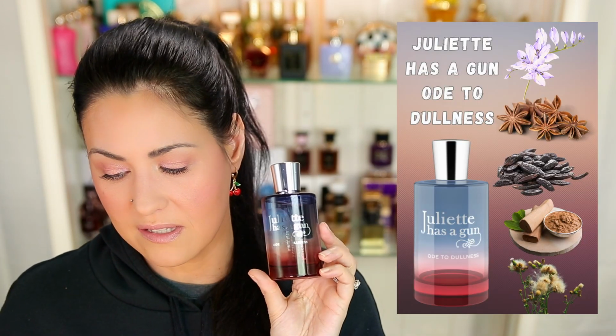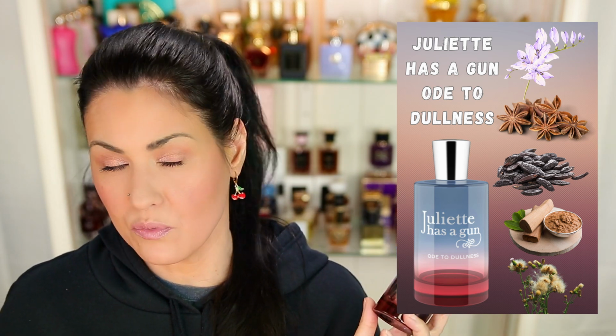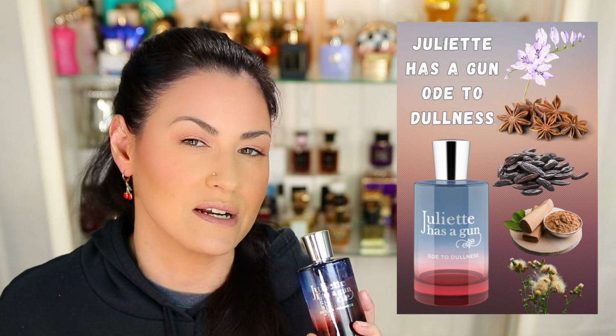Okay, a brand new one to my collection is by Juliet Has, and this is Ode to Dullness. I purchased this in February. I blind bought it, and I'm not 100% sure how I feel about it because I really haven't had a chance to really wear it. So that's what I'm going to do in the month of March.